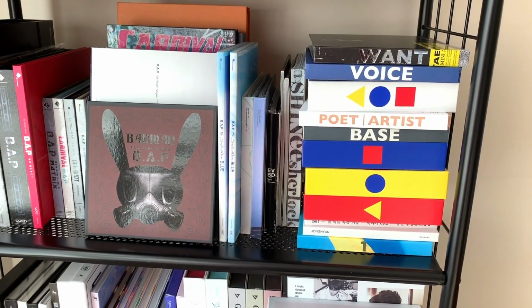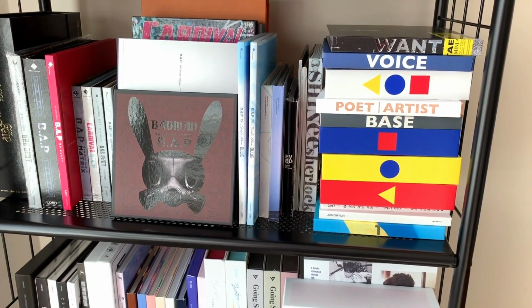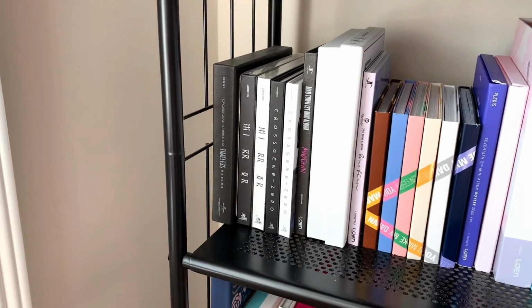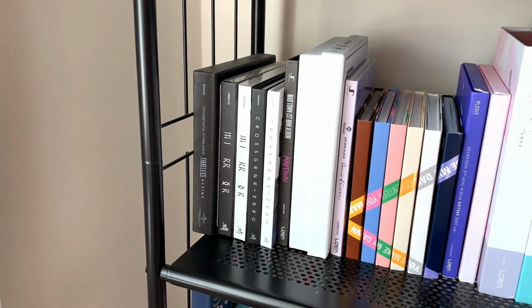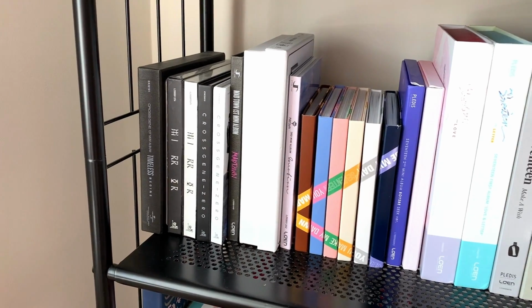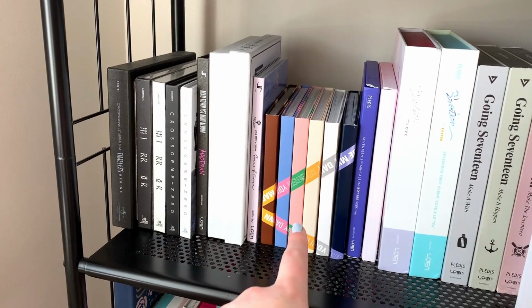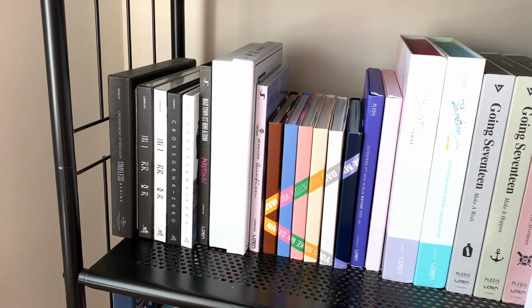I think it is literally so pretty, even though Taemin's album does not match at all. And then this is my Cross Gene and 17 shelf, and Madtown is here too. They're like my next set of favorite groups. So 17 is my 6th favorite, and then Madtown and Cross Gene are 7th.